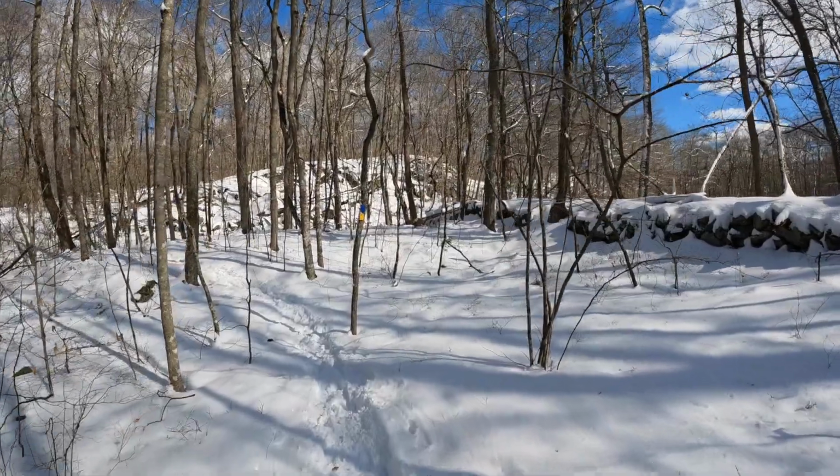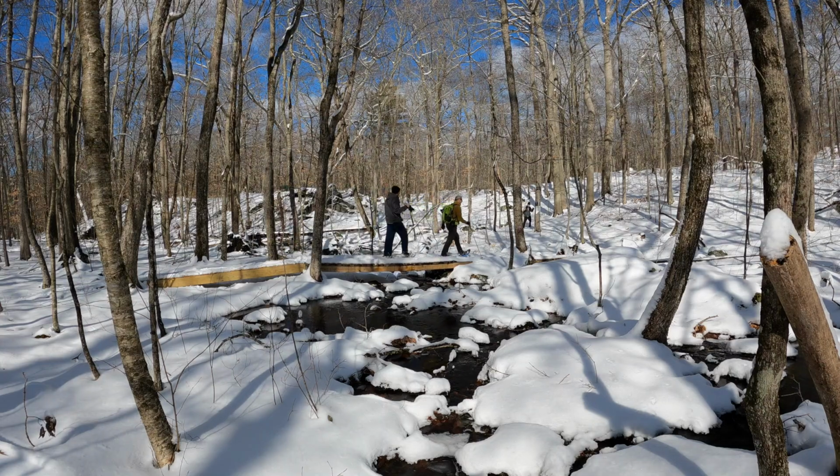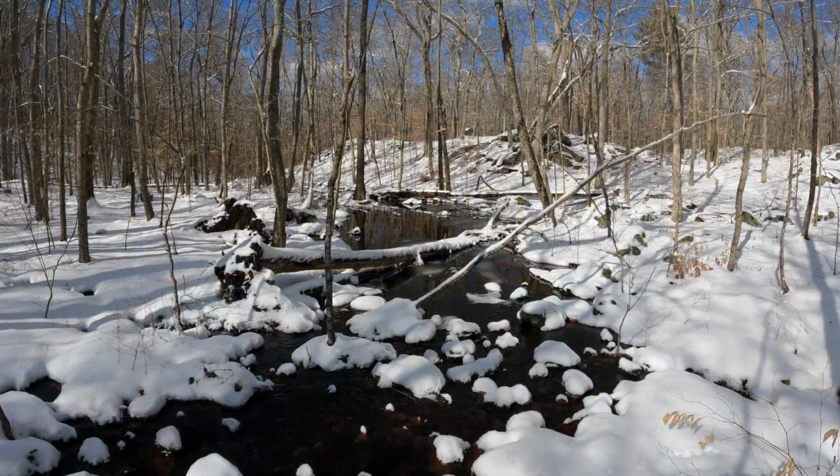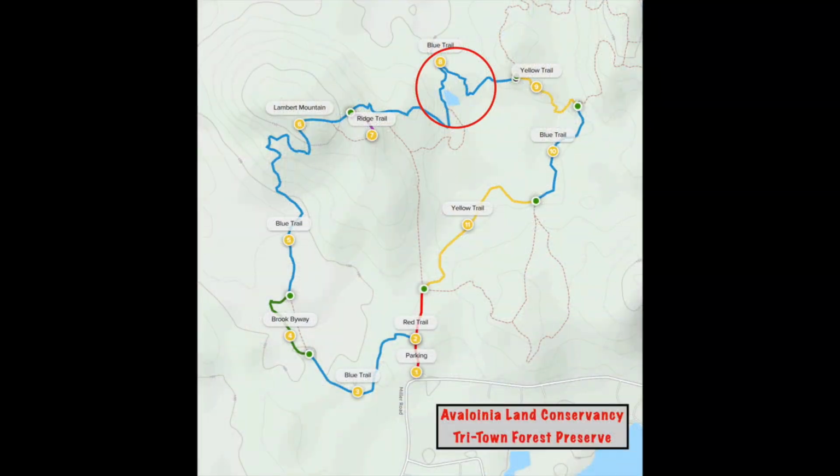TriTown's Blue Trail is named Wa-Pai-U, Pequot for Feel the Wind, in recognition for their long relationship with the land and the breeze one often feels upon reaching TriTown summits. The light blue in the center of the red circle is Lost Pond.